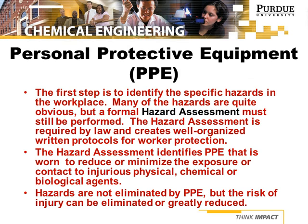Let's take a look at personal protective equipment for a minute. The first step is to identify the specific hazard in the workplace. Many of the hazards are quite obvious, but a formal hazard assessment must still be performed. The hazard assessment is required by law and creates well-organized written protocols for worker protection. The hazard assessment identifies PPE that is worn to reduce or minimize the exposure or contact to injurious physical, chemical, or biological agents. Hazards are not eliminated by PPE, but the risk of injury can be eliminated or grossly reduced.